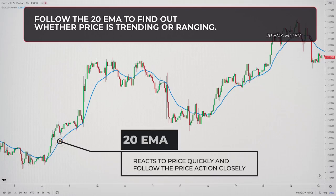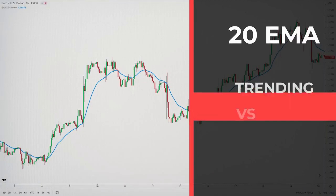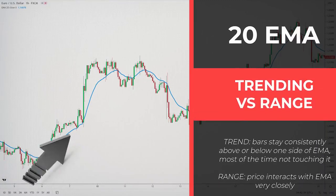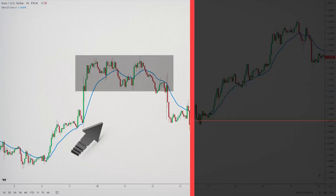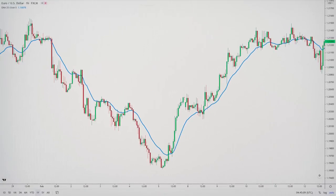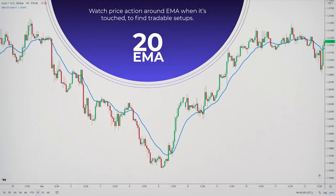There are many ways of using the EMA, but I found two methods are quite effective. First, I use the 20-period EMA to give me a broad idea of what to expect from the day, whether it's trending or ranging. For trending days, bars usually stay consistently above or below one side of the EMA, most of the time not touching the EMA for hours until a deep correction. For range days, it's very obvious that price interacts with the EMA very closely. Another usage for the EMA is to watch the price action around the EMA when it's touched, and based on the reaction, you find tradable setups.